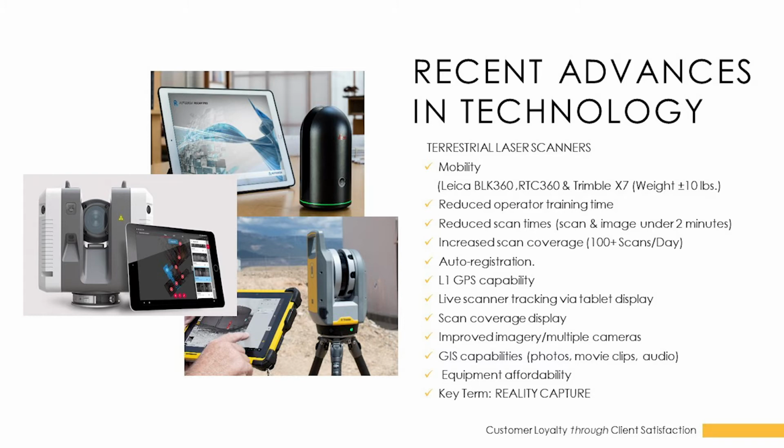Ease of use, reduced operator time. As I mentioned earlier, it's point and press, which is what people want, supply and demand. The equipment itself is much, much easier to use, which is a huge benefit too. Scan times are down. Early days, I mentioned again, scan times could be 40 minutes or more. Now you can do a scan with imagery in less than a minute, in some cases 30 seconds. The coverage is easier. You can gather a lot of data. All scanners are 360, 270, as we say a lot, or full dome scanning for scanning practitioners.